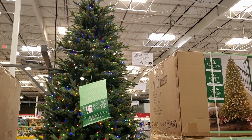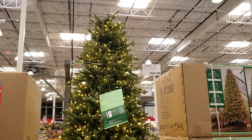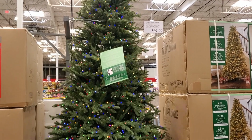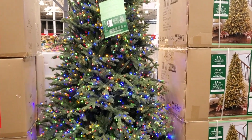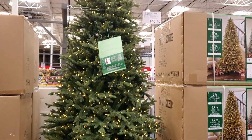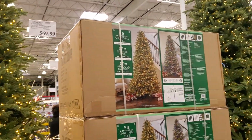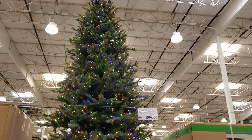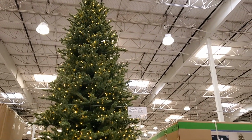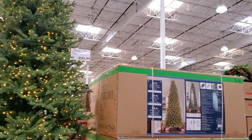Alright you guys, I am in Costco and right in front of me we have a Christmas tree. $570, 9 foot pre-lit with 2700 LED lights. And the 12 foot is $900. You know, they do have a 12 foot one in Hobby Lobby, but it's not pre-lit.